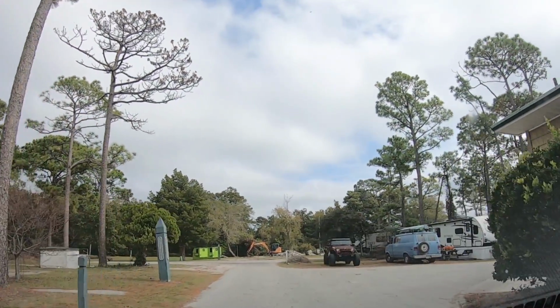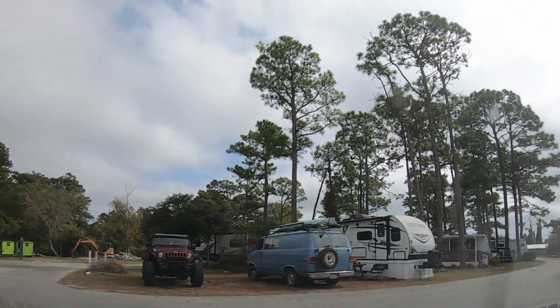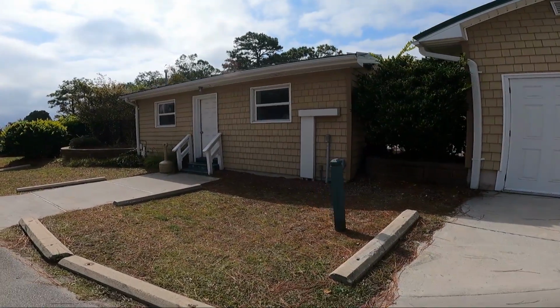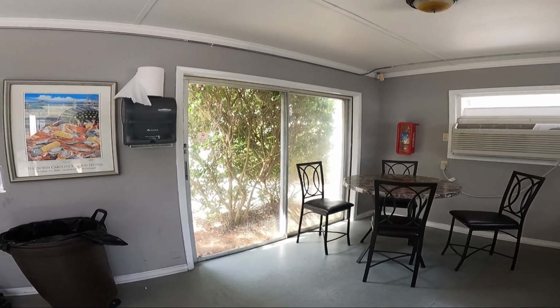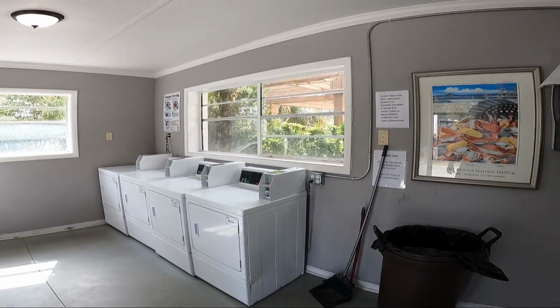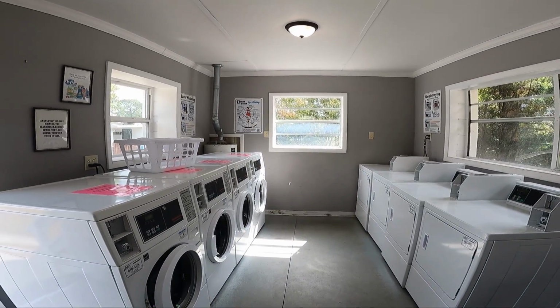Now we're going to hang a right here at the end of the bathhouse. And just behind that bathhouse is another little building. It's got just a little sitting area at the end, a folding table, and all of the laundry. There are 4 washers, 4 dryers. That's so nice. And very clean.